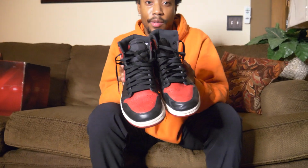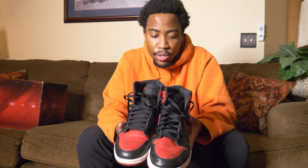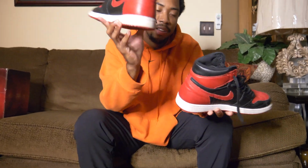My favorite shoe ever, my favorite shoe in my collection, the OG Bred 1. Every single one that you see in my collection, this is what started it. This is the best shoe ever created, in my opinion. Shout out to Foot Locker. Actually, not the Town Center. I got these in Wellington in 2016, but this shoe just started it all. As you can see, I've worn these, I've beat them. This shoe I will buy over and over again.